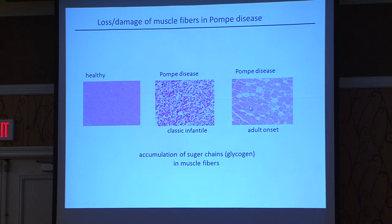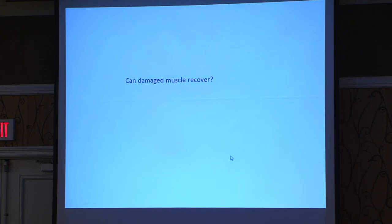So these are two examples from Pompe diseased patients. Here a classic infantile and here an adult onset. And you can see what's going on here. This is a strongly destroyed structure, and it's very severe. And in the adult onset here you see actually vacuoles, so muscle fibers are disappearing and vacuoles are appearing. And as you all know, this is caused by the accumulation of sugar chains or glycogen in these fibers.